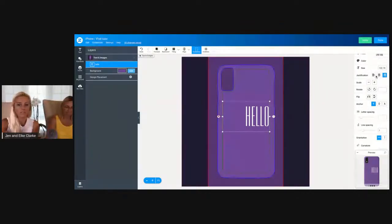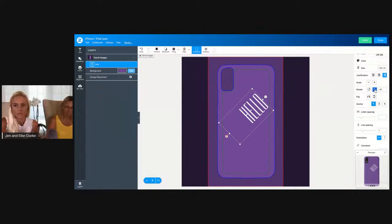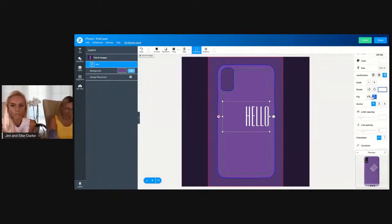So if you use it as a template, which I'm going to show you in a couple moments, then the text will always be right justified, even if somebody who's a customer comes in and changes the word hello to something different. Here you can rotate it, which is kind of fun. I'm going to keep it straight, but here you're also able to use their increments of 45-degree angles, or you can use their actual number base.